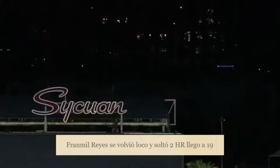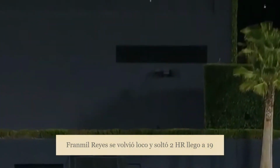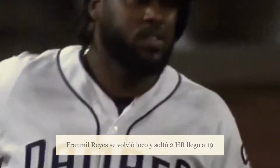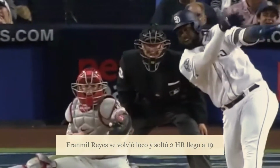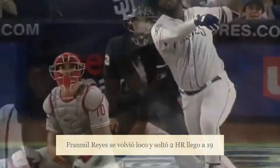That's a drive to center field for Reyes. Sazley back, and that ball is gone. Home run. Look at the batter's eye out there in center field. The blast for Reyes, his 18th of the year. And it's now 8-3.